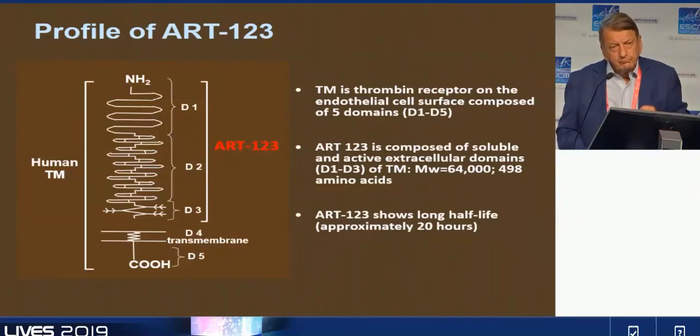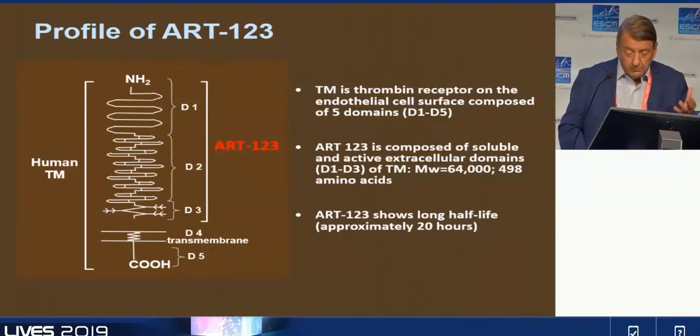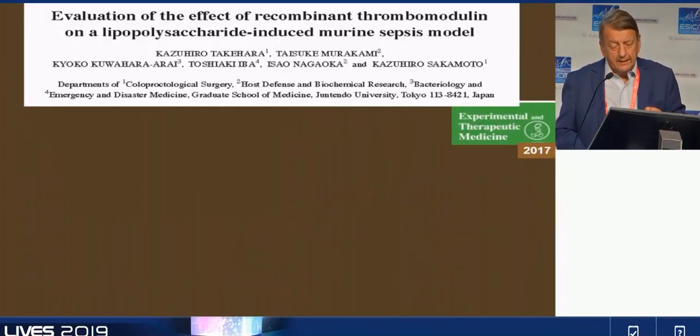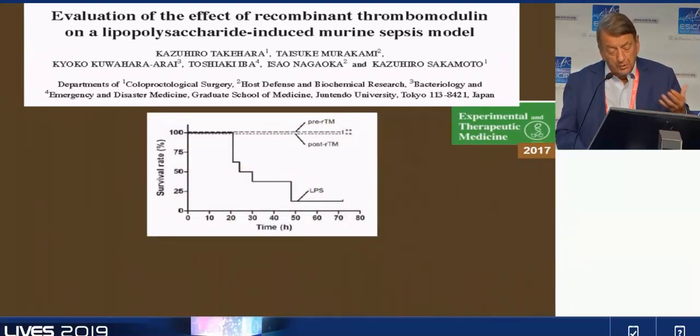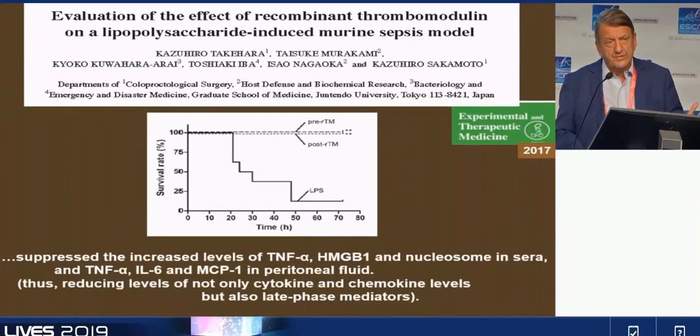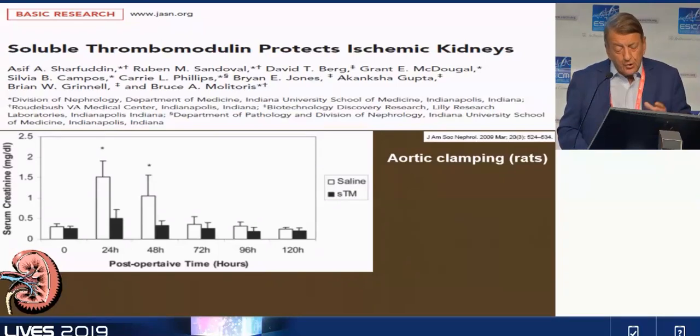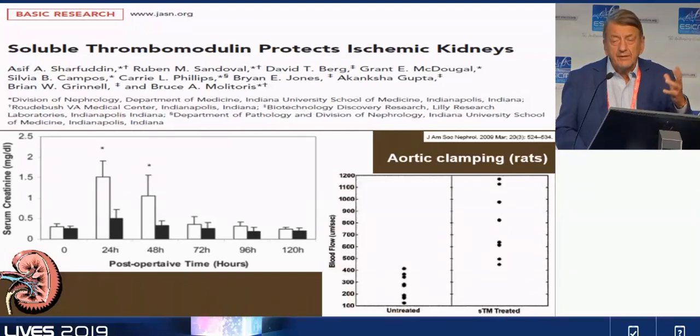So a Japanese company could develop a recombinant form of thrombomodulin called ART-123. It's composed of soluble and active extracellular domains of thrombomodulin. So in Japan, they evaluated the effects of this recombinant thrombomodulin in an endotoxic shock model with beneficial results. Wow, okay, that's endotoxic shock. Okay. Well, there are some other very nice studies showing that in ischemic kidneys, the administration of thrombomodulin could really protect the kidneys. Very interesting study from Professor Molitoris in the States.